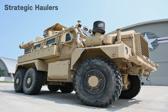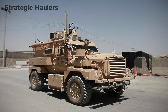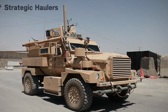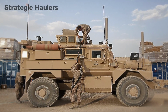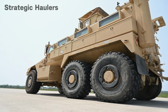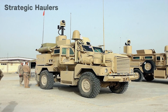to bog down instantly. The Allison 3500 SP includes a torque converter with a lock-up clutch, bridging the gap between fluid coupling efficiency and direct mechanical drive, which helps mitigate the transmission heat generation that plagues heavy armored vehicles. The drivetrain feeds into a 2-speed transfer case, allowing the driver to select between high and low ranges. High range is utilized for convoy operations on improved surfaces, where the vehicle is governed to a top speed of 65 miles per hour, 105 kilometers per hour.